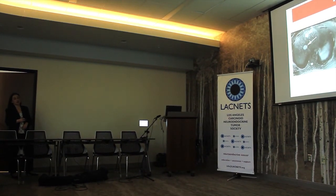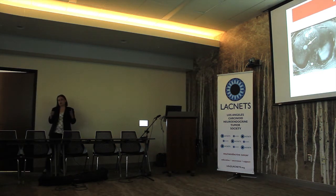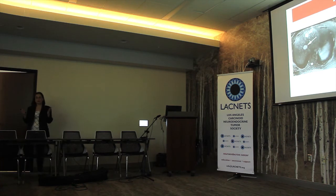Okay? This is actually a hemangioma, which is a benign blood vessel. It's a collection of blood vessels in the liver. This is the cancer. So MRI is really, for looking at carcinoid metastases to the liver, the best test rather than CT scans of the liver.